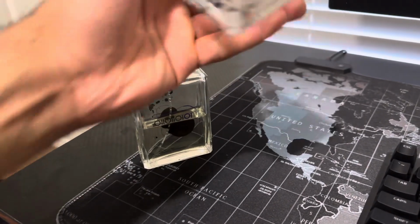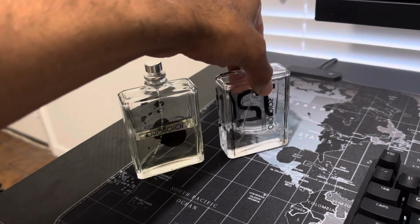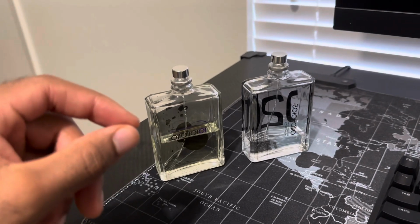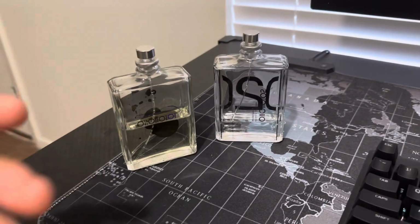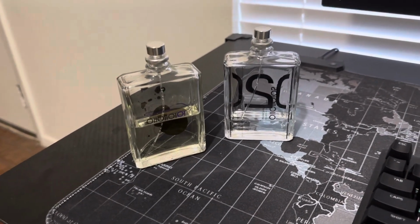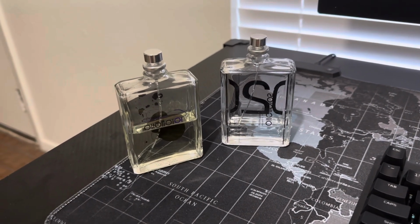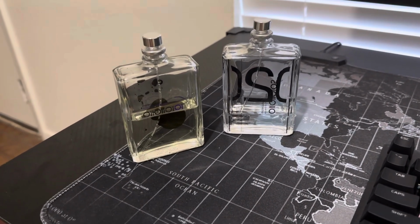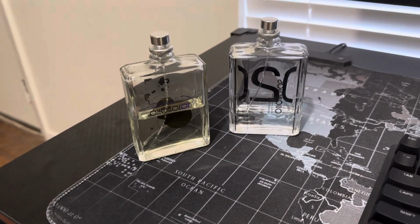Another one you could try would be Molecule 2. This one's a little bit different compared to Molecule 1. I feel like I use this more as a gym scent or more of a daily scent for every cologne that I have. It's more of an Ambroxan type of scent, kind of like how Sauvage smells with that hint of Ambroxan.